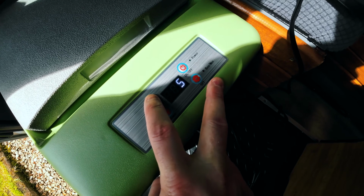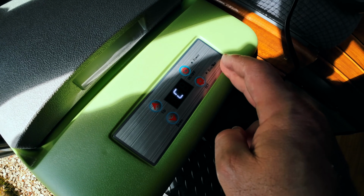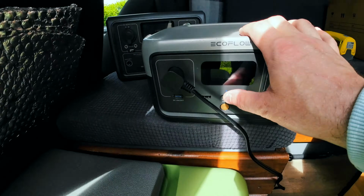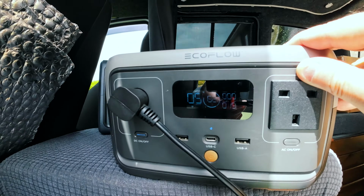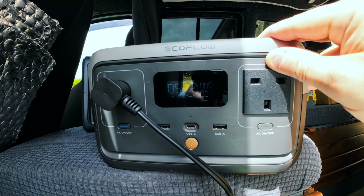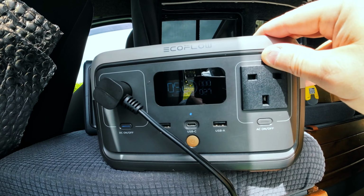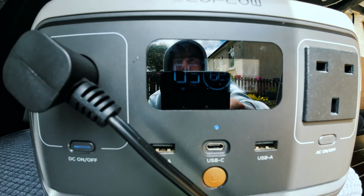So take it to minus 1, just so it's not working as hard. So we'll set it to eco. And what's the EcoFlow saying? So I don't know if you can see that, but the EcoFlow is only at 20, fluctuating between 20 and 30 watts. That's pretty decent. Same, we've got 5 hours, and I mean it's only at 62%.